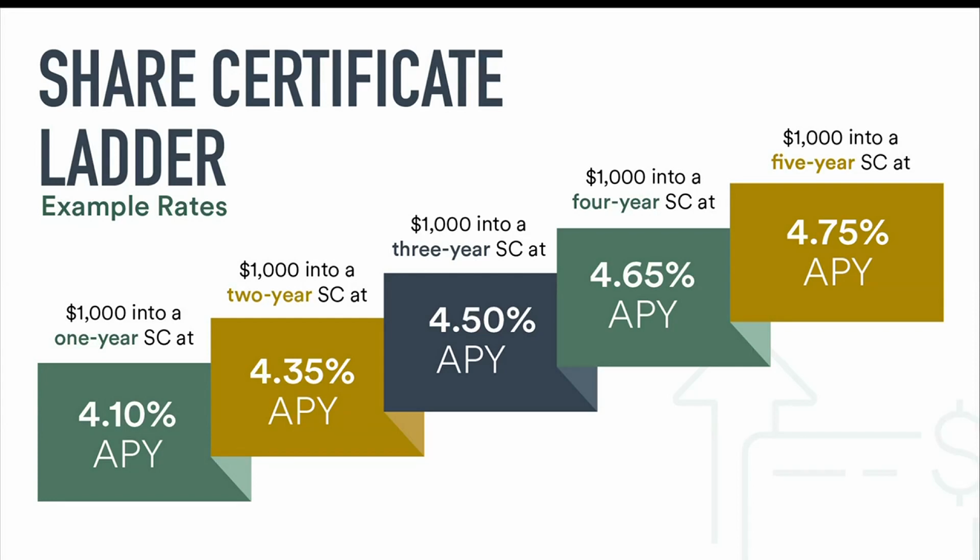As you can see, the longer term earns the higher interest, but this is set up so that each year you will have funds becoming available to you. So you can make that decision if you need those funds now or if you want to continue to invest and continue that ladder going on. So it gives you that availability. You're still earning interest on your money, but it is becoming available each year so you can make a decision on what to do at that point.